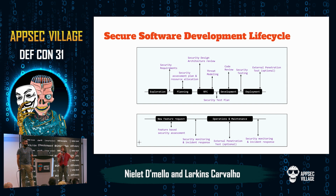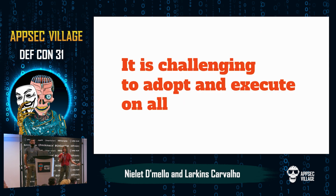Towards the bottom, you start doing feature-based assessments. Every time you add something new, there is a chance that you're adding more risks as well. So you want to add some detective controls in place to identify anomalies or behavioral anti-patterns that you're seeing with respect to your services. That's the time when you also inject some security monitoring and incident response related activities. But as you can see, that's a lot. The call out here is that it is challenging to adopt and execute on it all.